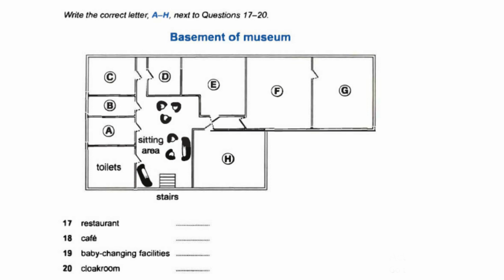Okay, now if you've got anything to leave in the cloakroom, please do that now, and then we'll start our tour.